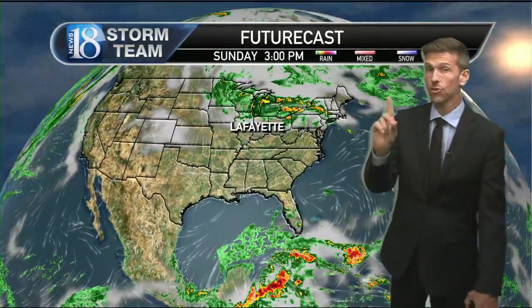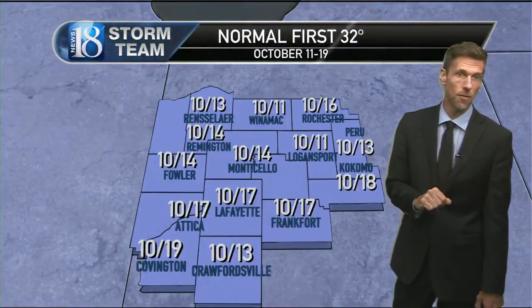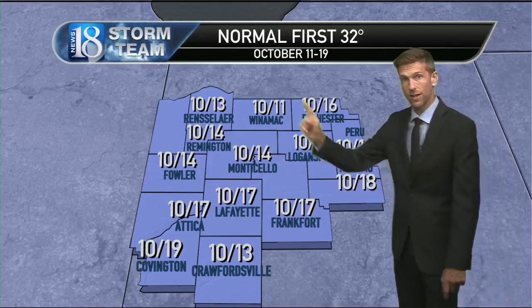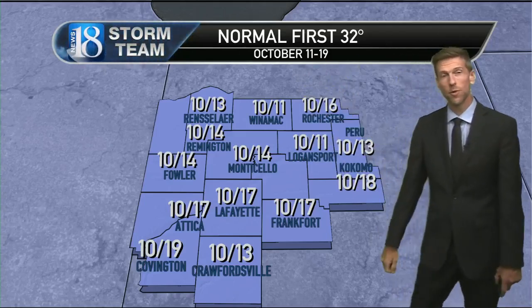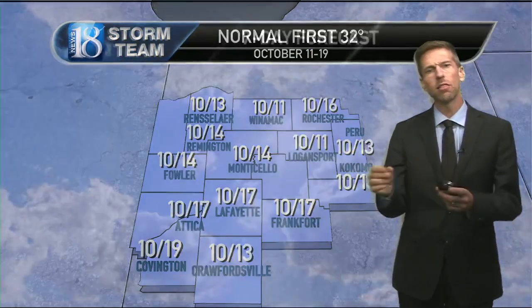And for us, we've got a front that comes through Sunday. It's a strong cold front, but it's not going to do much in terms of rainfall. Maybe an isolated shower and then a freeze next week. The normal first freeze is October 11th through the 19th, so this one is just a hair earlier this year.